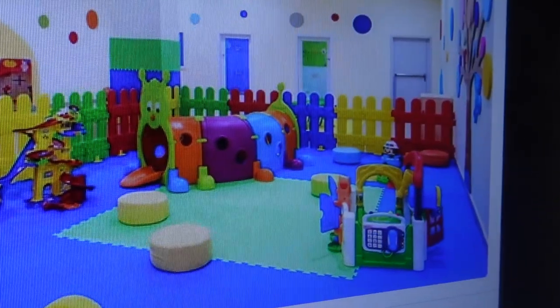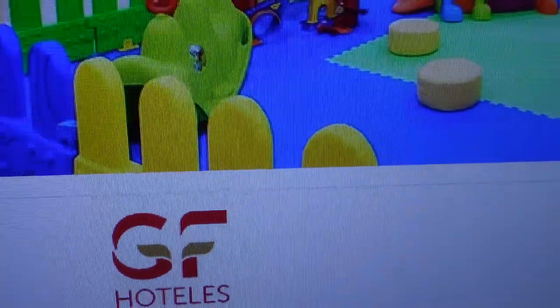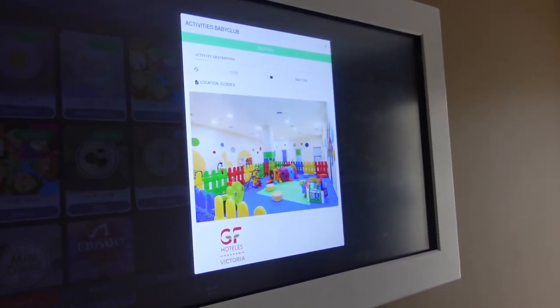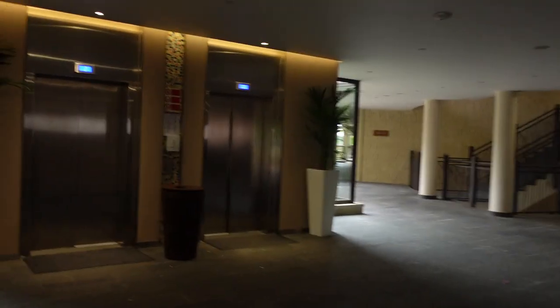But there's a lot to do. I don't know if you leave your baby in here or not, or whether you go with them into this room, but there's two slots, one morning, one afternoon. And then there's a show on each night as well for the kids, which I absolutely love, and it's followed by an adult show as well. So I'm going to carry on, but you get the gist of this thing. It's really, really cool. You can actually book into the gym via this as well, which is quite cool. The gym obviously is free of charge.